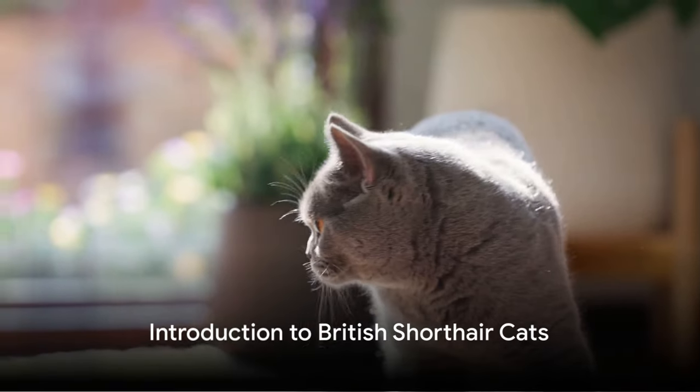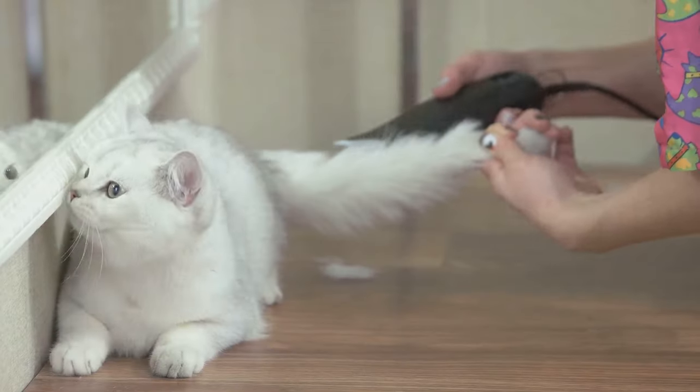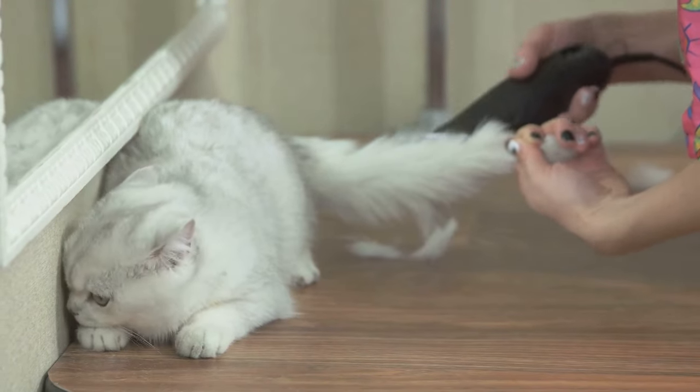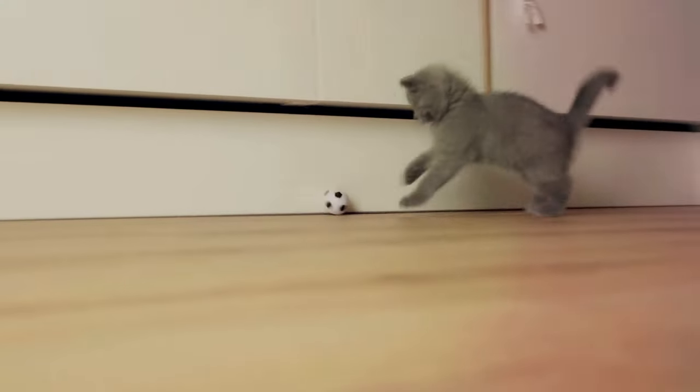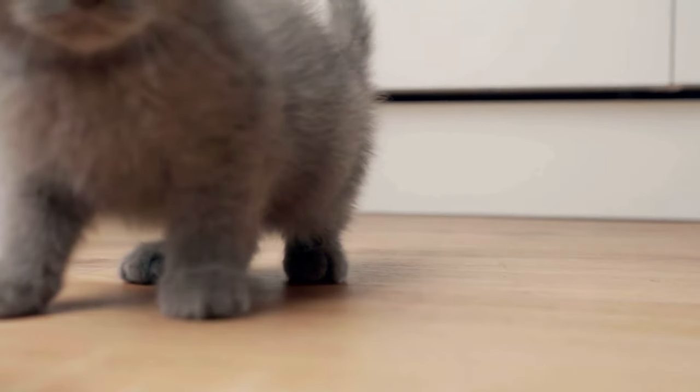Ever wondered why British Shorthair cats are so popular? Well, let's dive into that. Known for their plush double coats and round, captivating eyes, British Shorthairs are a breed that's adored by many. Originating from the United Kingdom, their charm has now spanned across the globe.